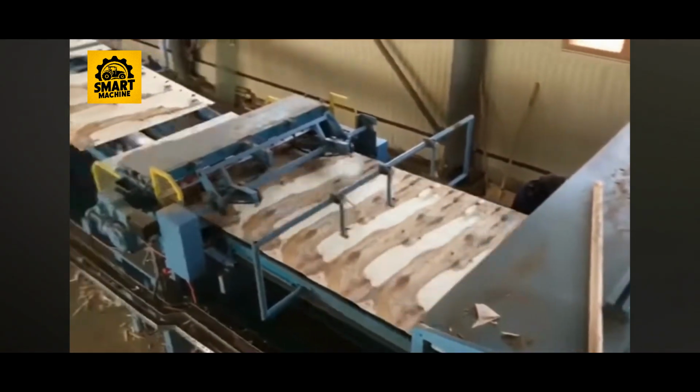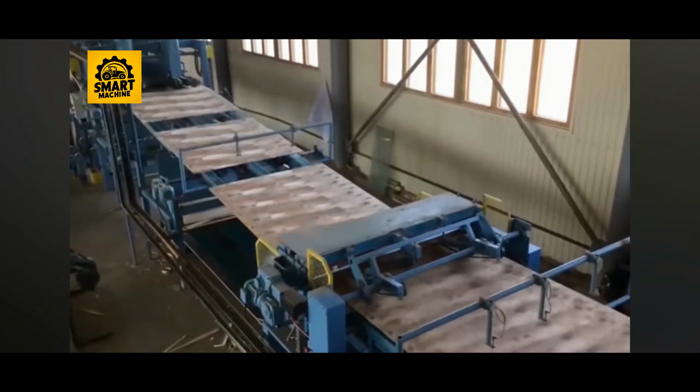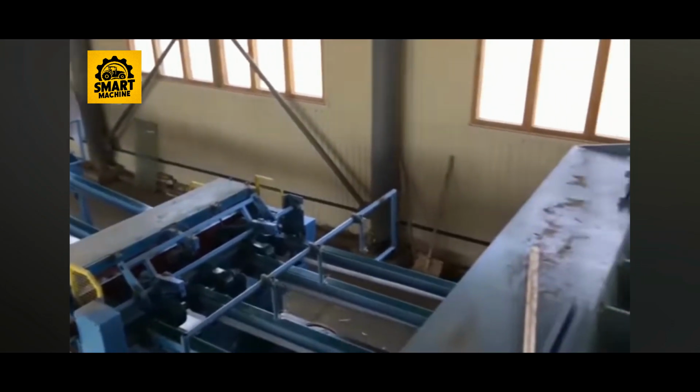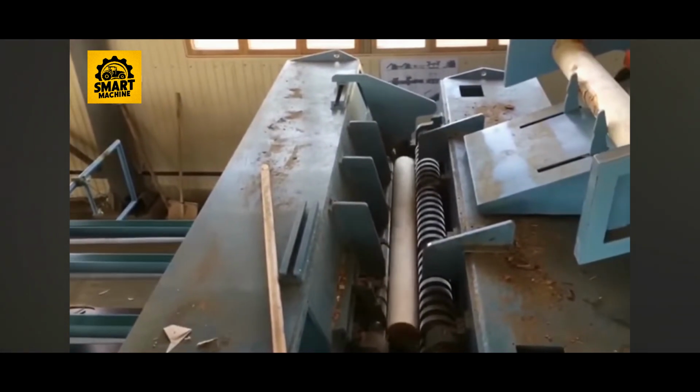Aside from this, operators won't have to worry about keeping the area clean. The waste produced by this machine goes out through a funnel and clipping gates, hence making it easier to collect and dispose.